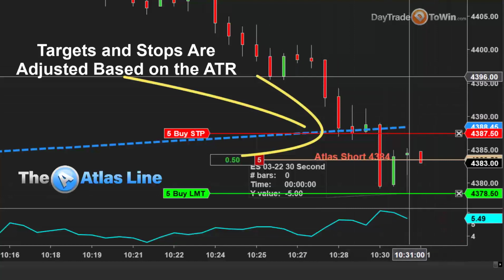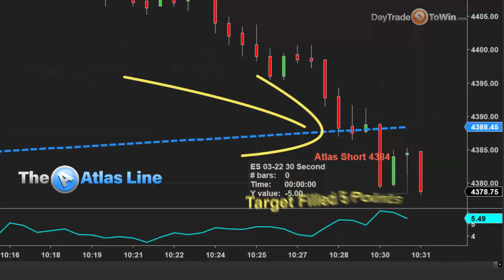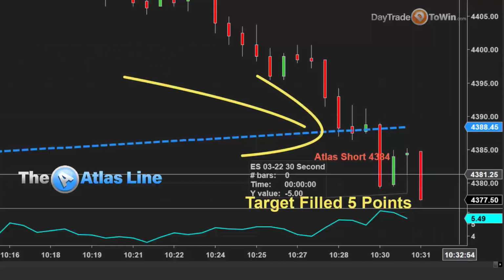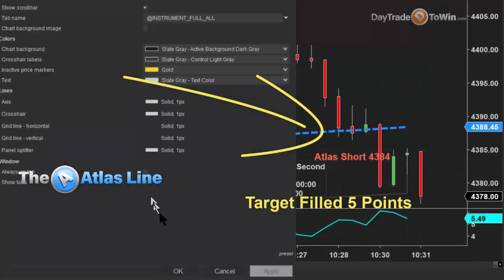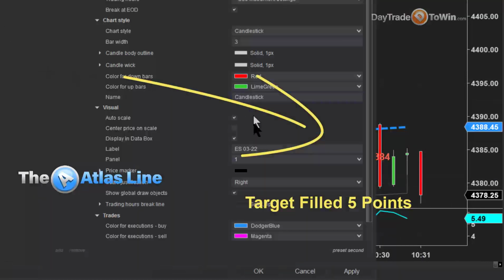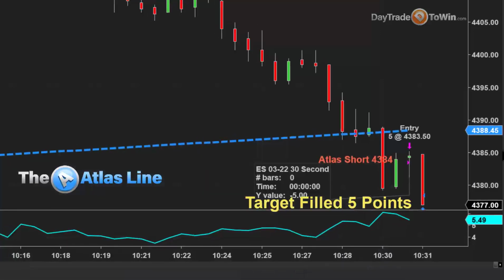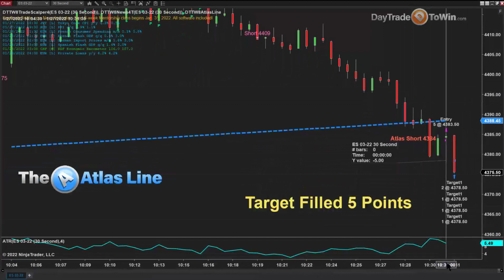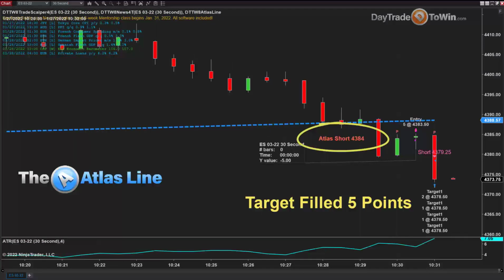Okay, so now I have a 5-point target. I also have a stop that should be actually right at the Atlas line, but it happened so quickly. Let me just add the text and marker. I didn't have a chance to do that. Text and marker. Okay, so let me just expand this out. This is an Atlas line trade, 43.84 to go short.